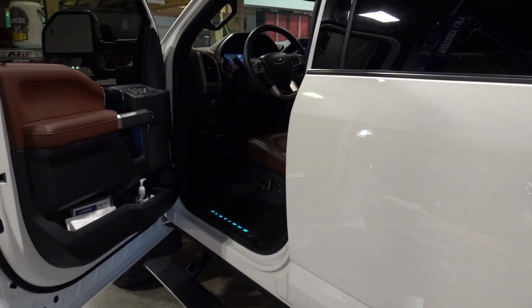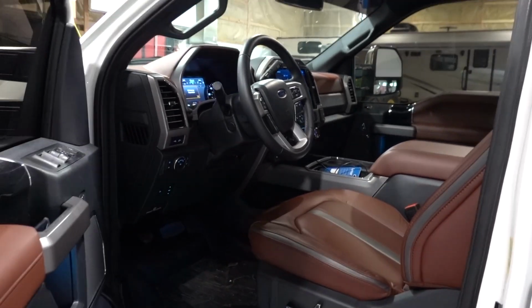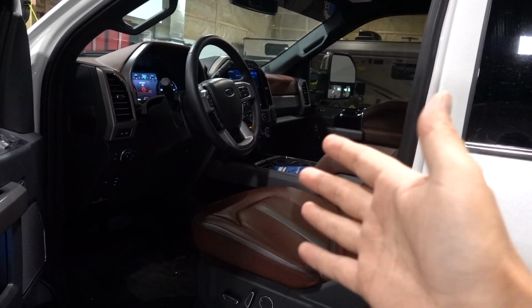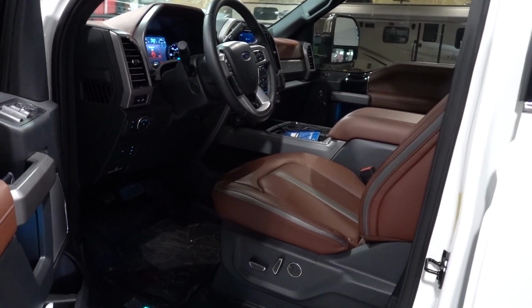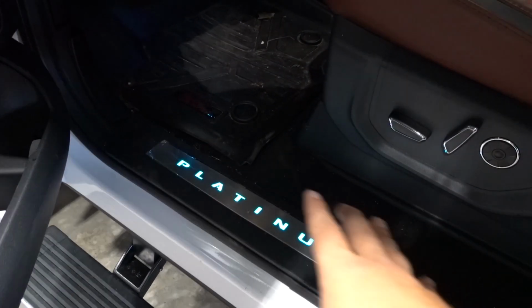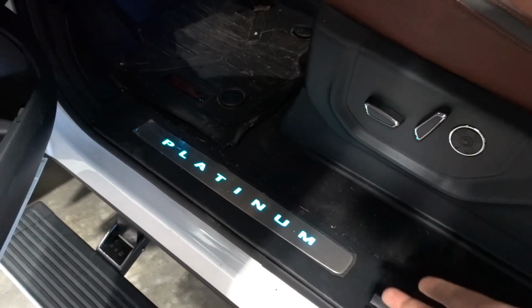So number 5, for all of our first world problems. Yes, I know I'm going to get that comment in the comment section. These are all minor things, but they're minor things that would make the truck better, and make it a better experience for everybody that buys one, and that's what we're here to do. My fifth thing is just these little nuances like this. We do have the lit up Platinum on our door sill, which is awesome.